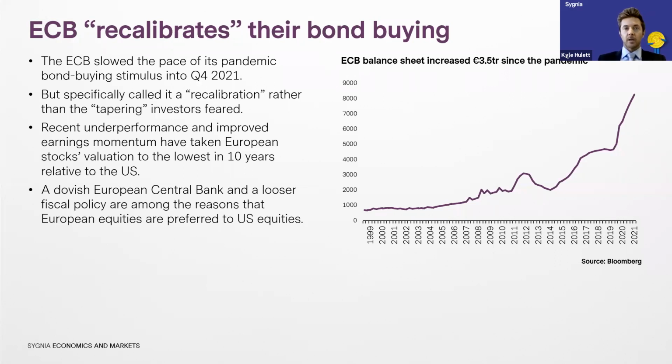We do like the euro area. We are overweight the euro area relative to the US. And that's partly because underperformance of the Stoxx 50 and European markets, as well as improved earnings, has seen the valuation gap to the US stretched to the largest that gap has been over the last 10 years.